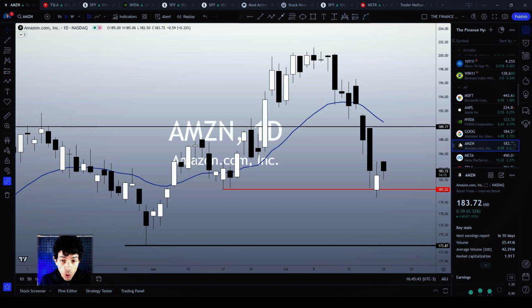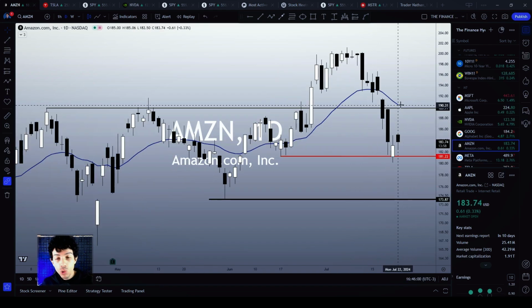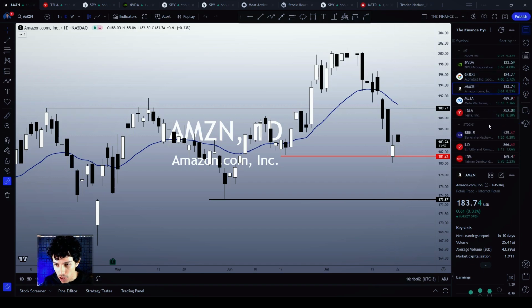Amazon is also going to report earnings in just 10 days. It is already trying to make a bullish reaction above the 181 support level over here, suggesting that it could bounce back to its resistance levels in the next few days. Resistance levels like 189 and the 21 EMA on the daily chart as well.